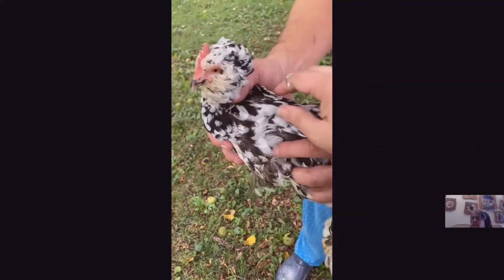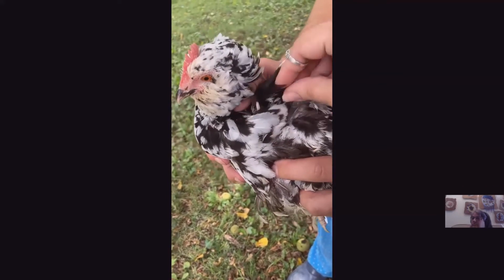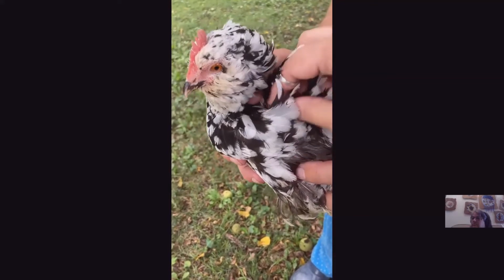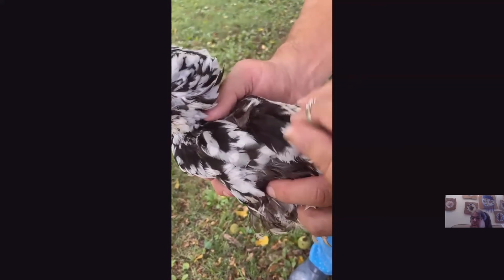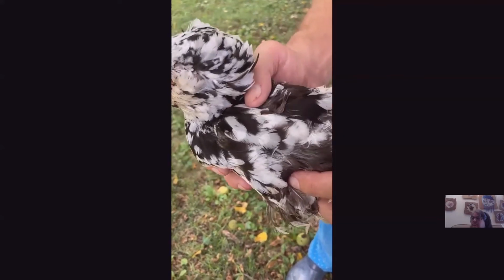There are going to be some graphic pictures. I'll warn you before they happen. What I find interesting is after we helped heal her up, and I'm going to talk about how we healed her up, she completely feathered over where that wing used to be.